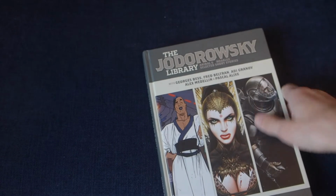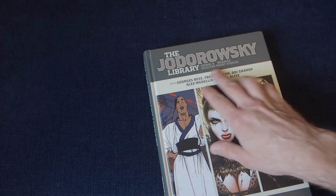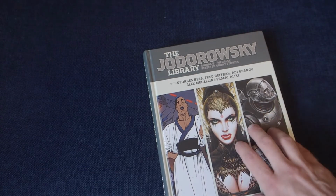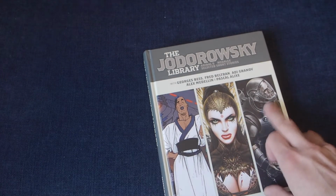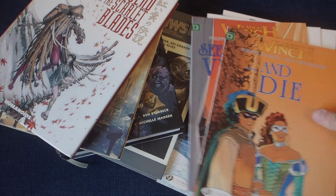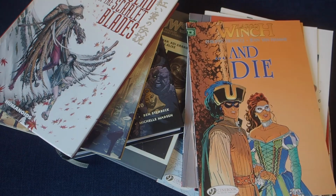This particular library edition collects Hannibal 5, Megalex, and then there are selected short stories. I think they are from the Screaming Planet series that he did for Métal Hurlant, or Heavy Metal in English. Yeah, I promised to show you a glimpse of my Death Star. Let's go and see that.